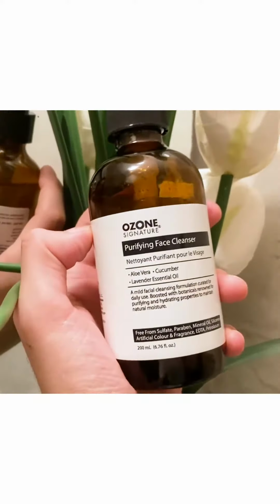You think skincare routine is a joke? No. Skincare is a way of life. And currently this product right here is giving me all the life I need. Since Ozone Signature Face Cleanser is mild and effective, it's great for daily use. And it's sulfate free, so it does not leave your skin feeling dry and dehydrated. Make sure you stay hydrated!